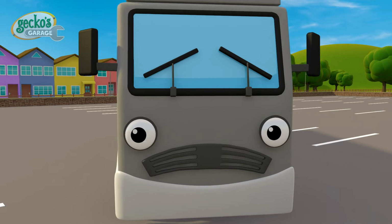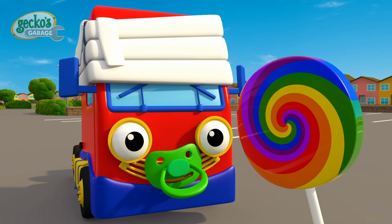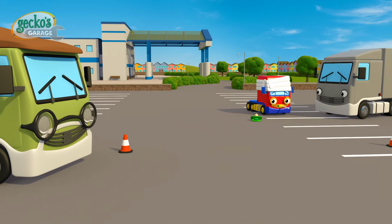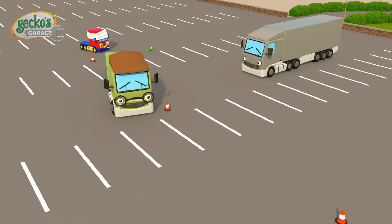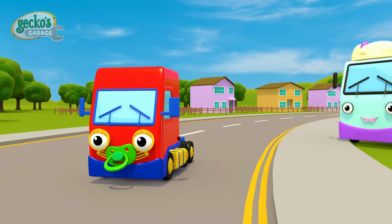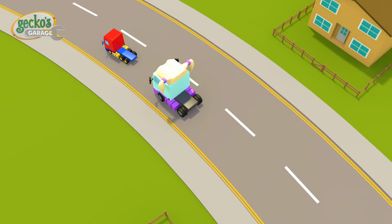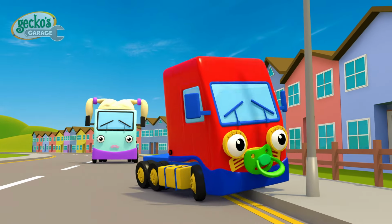Daddy truck can give you treats, give you treats, give you treats. Daddy truck can give you treats, better, baby. Grandpa truck will teach you things, teach you things, teach you things. Grandpa truck will teach you things, clever, baby. Sister truck is here to play, have fun, baby.